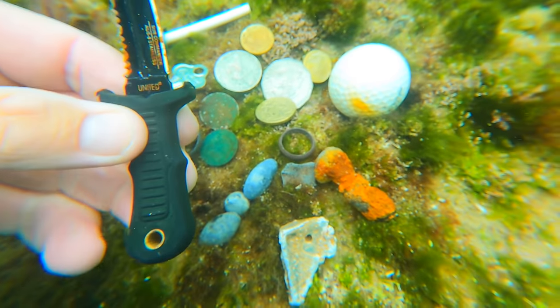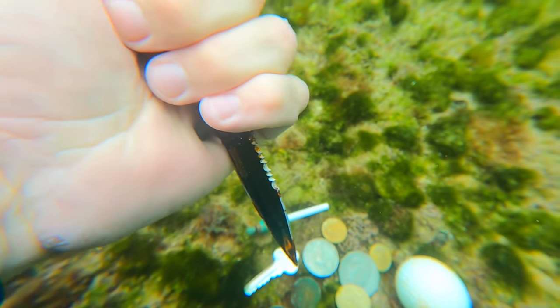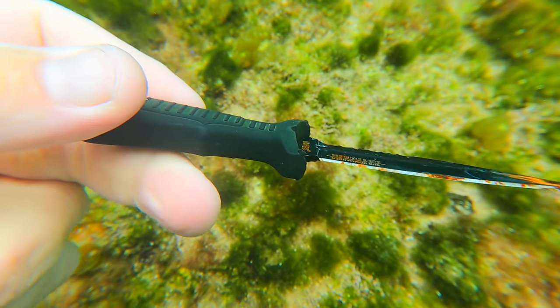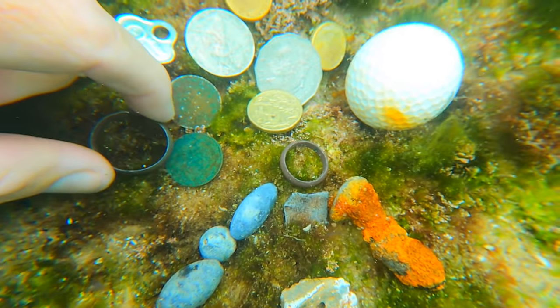Next up, a murder weapon, possibly. Not too sure on that one. Stainless steel, really good looking shank and knife. Awesome little find there. I don't think it's been in the water for that long. Next up, here we go.